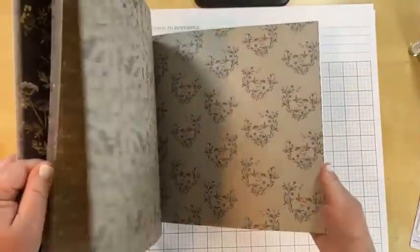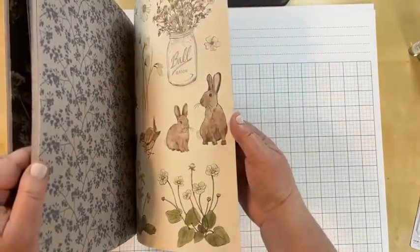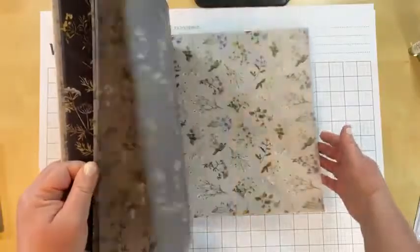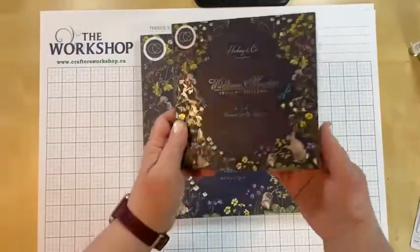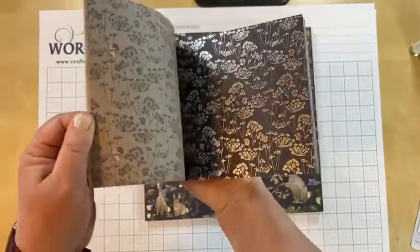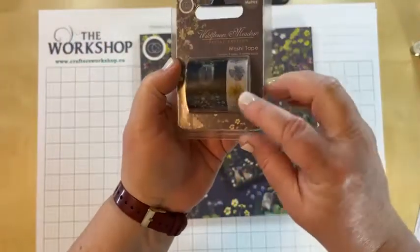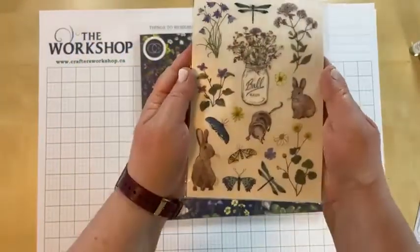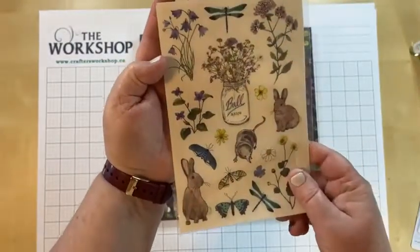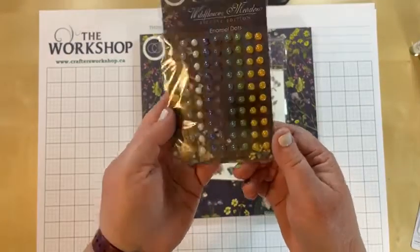So there is the 12 by 12 pad. It's got little cutouts on the back cover. Look at those cute little bunnies. That almost looks like Beatrix Potter to me, those Peter Rabbit bunnies. Gorgeous papers. There is a 6 by 6 pad if you are more of a card maker, all sized down, still with all the same finishes. We have washi tape with the mason jars and with the flowers. We have rub-ons, and again you've got your bunnies and your little mole and your flowers, very similar in style to the 49 and Market. And then there are some half pearls as well.